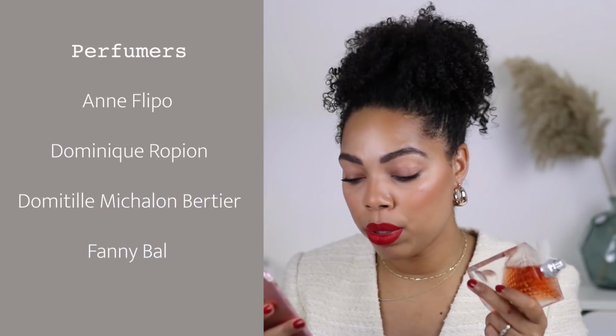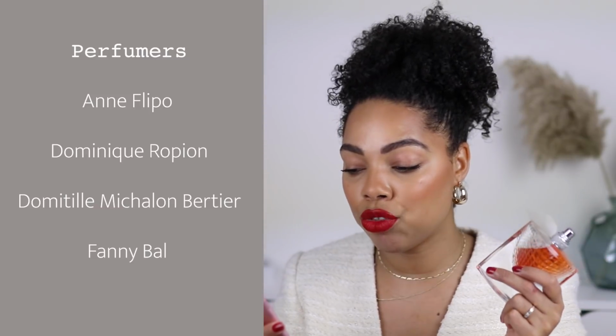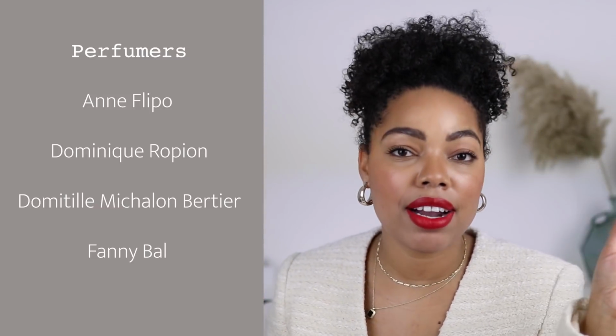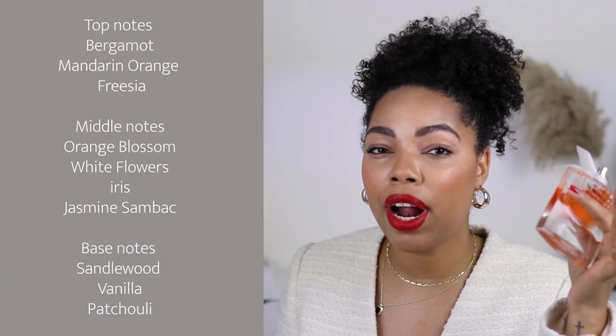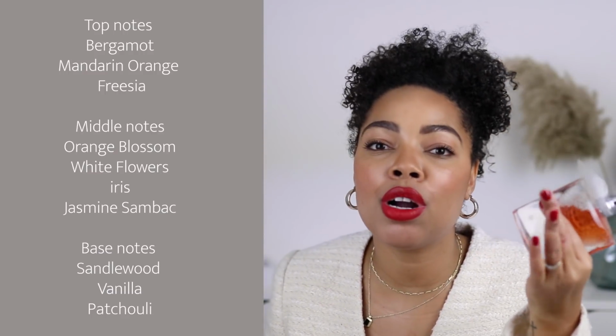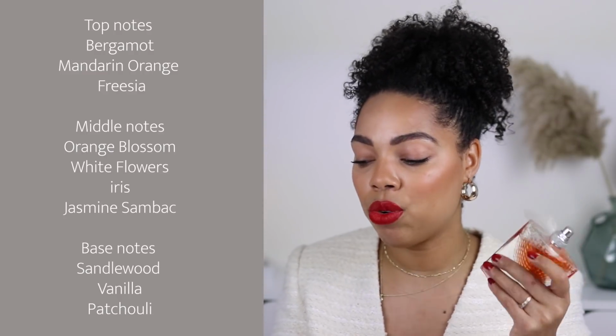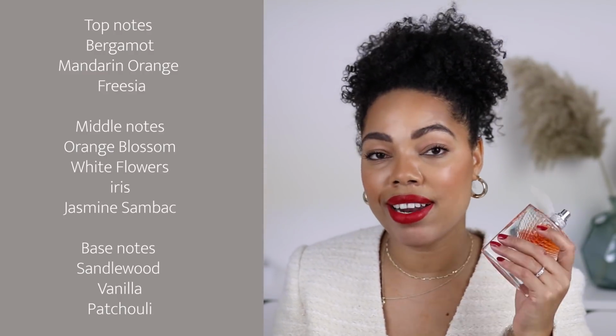And who created this? Only two people. This is Anne Flipo and Dominique Ropion that went ahead and created this one. So the top notes, we have bergamot, mandarin orange, and freesia. Right there, totally different from the original one. It's definitely a lot more fresh and bright in the opening. So it kind of reminds me more of that springtime vibe. And then in the middle notes, we have orange blossom, white flower, and iris.